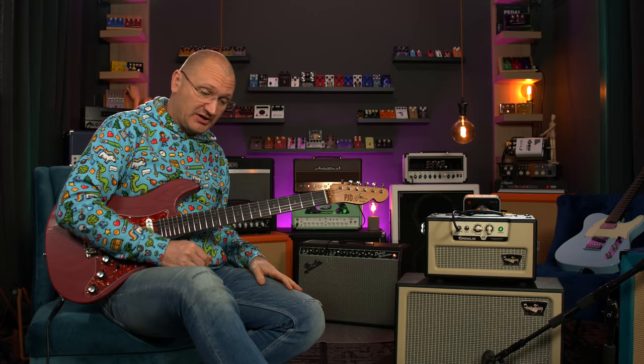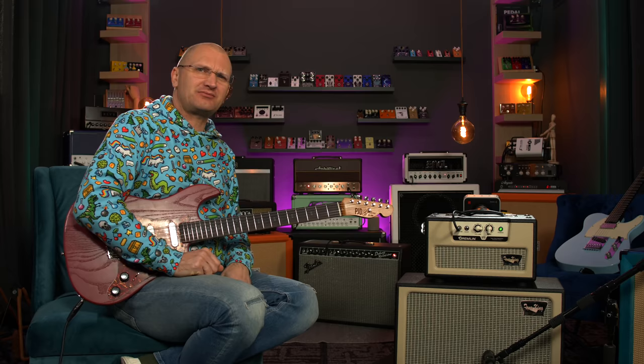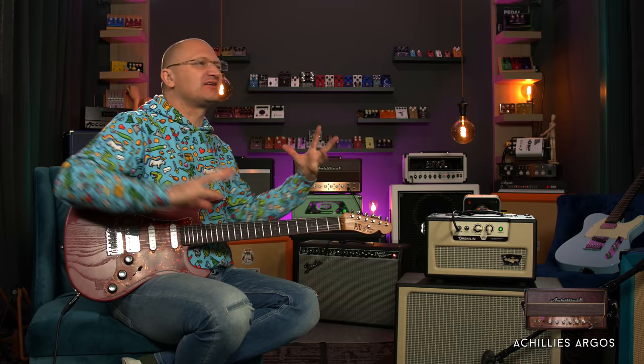Going to go into more amps as we always do. I'm going to pump it into the Achillies Argos, which is totally different. All power amp distortion, slightly fuzzy fizzle and compression, and very classic rocky. And a lot of dynamics. Let's see, because of the compression. Here we go.